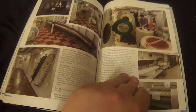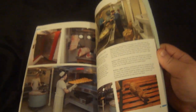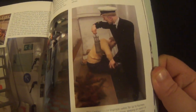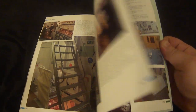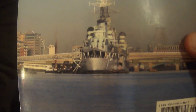Life on board. I mean, you can see all of this. Let me flip through here real fast. You can kind of see. Like I said, it's literally a picture tour of the insides of the ship, and that's the brig. That's all the way in the bow of the ship. That would suck to be there, especially during storms. But yeah. There's the back of the book. There's a picture of Belfast from a distance.